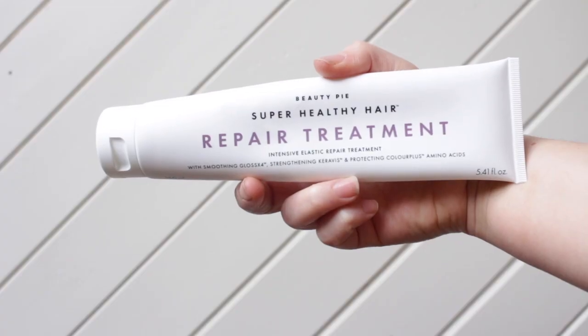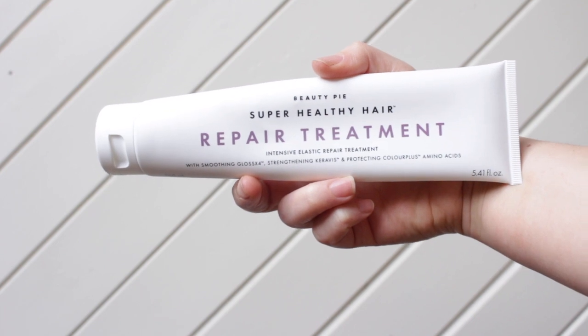So I like to have a nice little pairing, and this is the accompaniment. Once I have detoxed all my hair, I want to reintroduce moisture back into my hair, particularly the ends, in the form of a mask. So this is their repair treatment. It says an intensive elastic repair treatment. Basically, it's a hair mask. In comparison to their standard conditioner, it is a lot thicker. It definitely has more of a stodgy consistency.